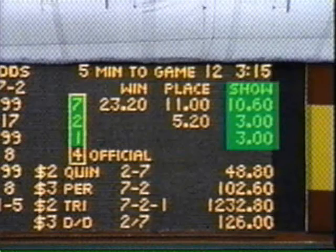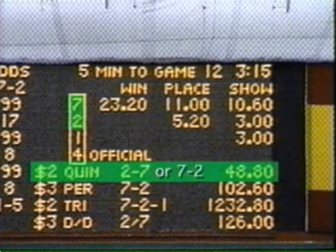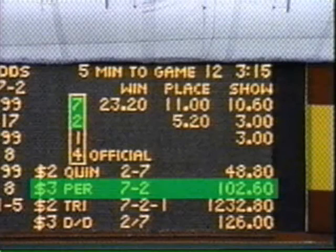In a quinella bet, you are selecting two teams that you believe will finish first and second. They may win in either order, but both must finish in the top two. In a perfecta, you select the two teams in the exact order of finish for first and second. More difficult than selecting a quinella, but generally the winning prices are higher.